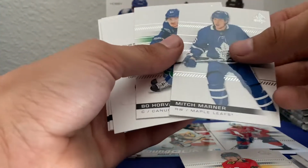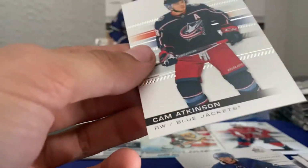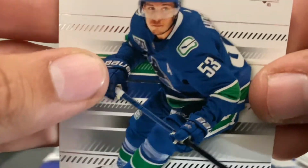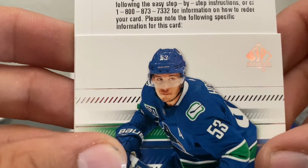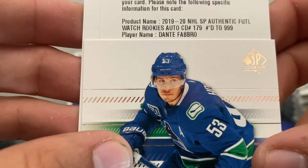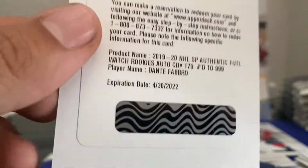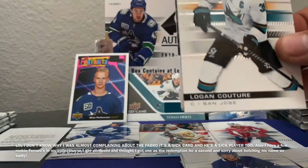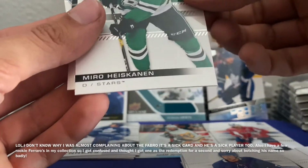Oh, that just fell out. Mitch Marner, Bo Horvat. Oh my. Hold up, hold up, hold up, hold up. I can't read that from here. Cam Atkinson. Come on, really? A Dante Fabbro? And it's that. Couture. Heiskanen. That's a pretty good base card.